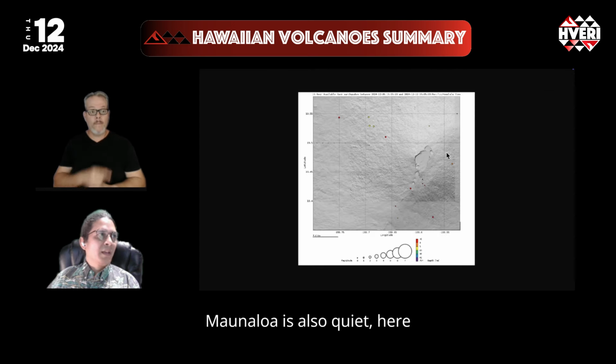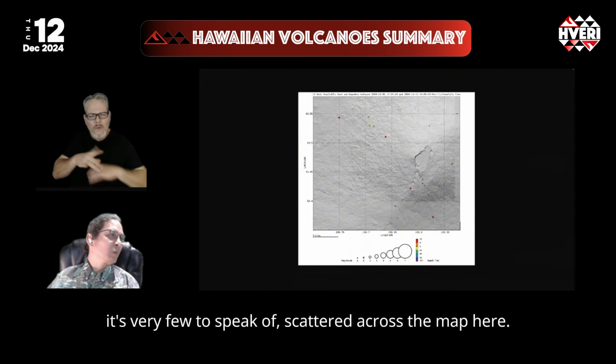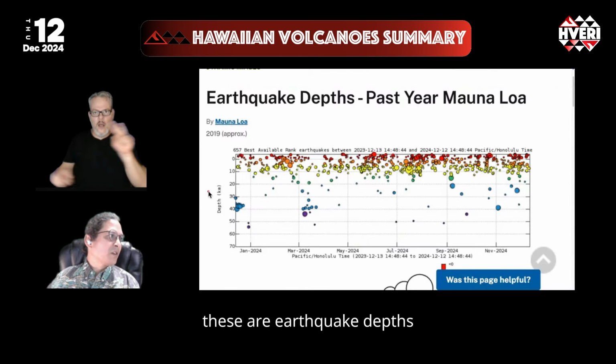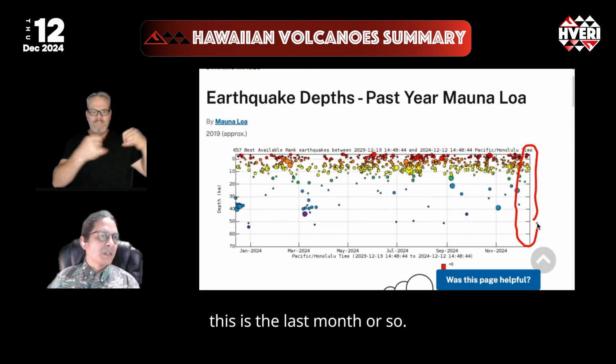Mauna Loa is also quiet. Here are earthquakes at the summit over the last week. There's very few to speak of, scattered across the map here. If we look across the last year, these are earthquake depths versus the last year of time. So here we are on the right side of this is the last month or so.